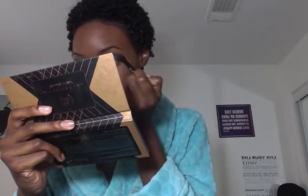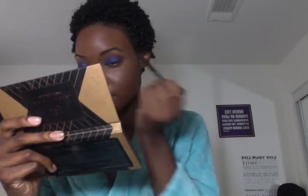And when you mix the blue and the brown, it almost makes like a purplish looking color, which is really pretty. But I'm literally just blending this into the crease and onto the outer V, which is naturally going to have a darkened look to it. So that's how that looks.